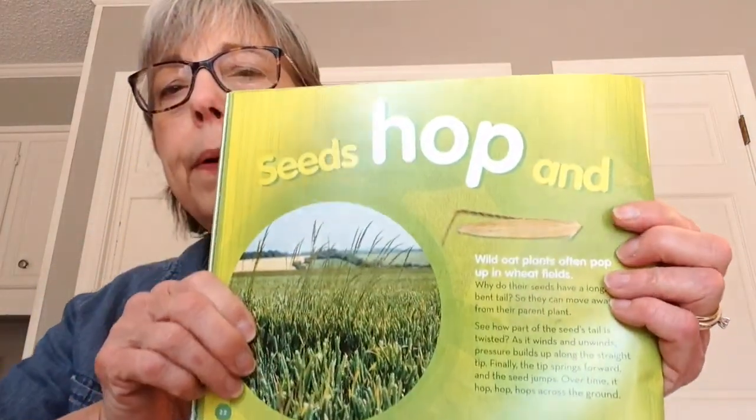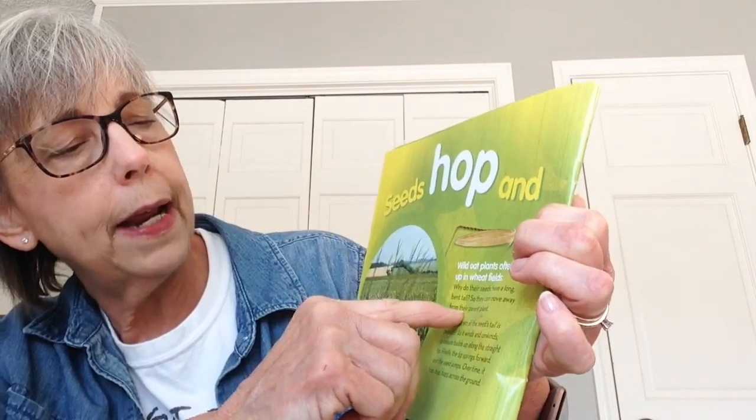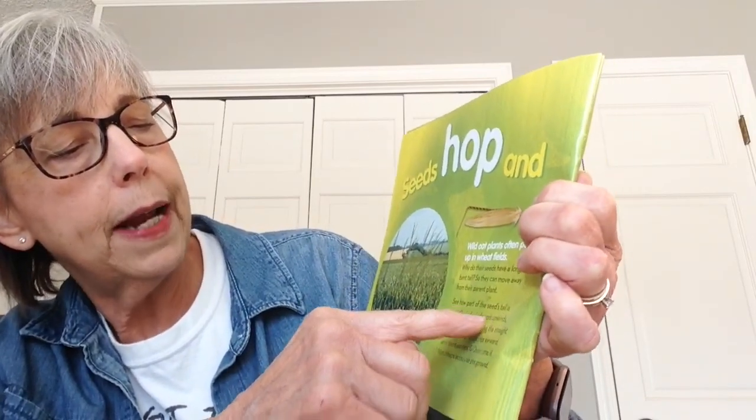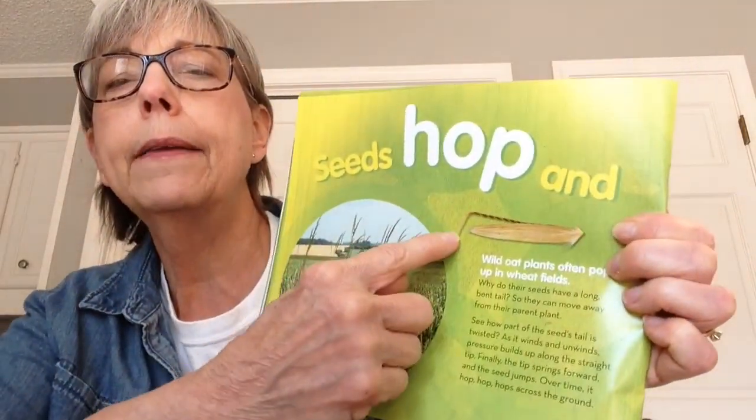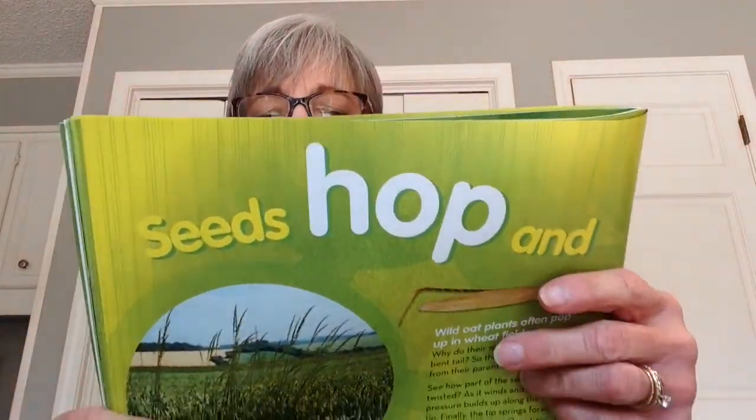Seeds can hop and creep. Wild oat plants often pop up in wheat fields. And why do their seeds have this long bent tail? So they can move away from their parent plant. The part of the tail is twisted. As the wind unwinds it from its plant, the wind will catch that and it will blow it away. So those are ways that seeds can move.